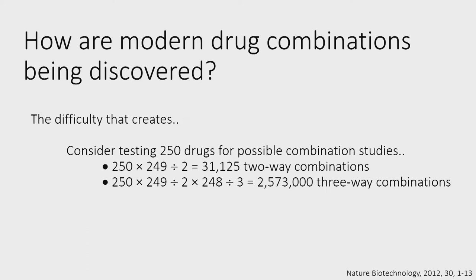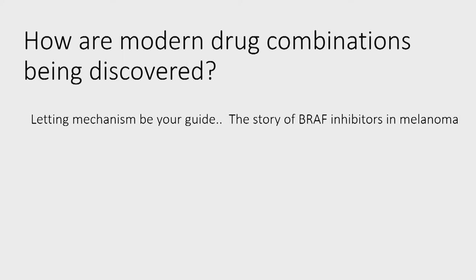31,125 two-way combinations. If we were to consider the iterative evaluation of three-way combination, that number explodes up to over 2.5 million different possible combinations of those drugs. Obviously, that's an untenable consideration for the treatment of these therapies in humans. So modern drug combinations can be discovered in two different ways. One, rational combinations of agents based upon a mechanistic guide.